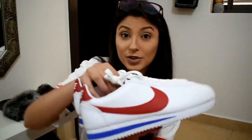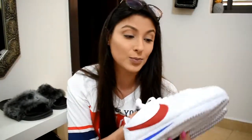And then suddenly, last week, I saw them in my size, they were back in stock, and it said low in stock. And then I saved them, I put them in my cart, and then it was out of stock. So these were the last pair of these beauties. I'm so lucky to get them, to put my hands on them. I'm so lucky. I love them so much.